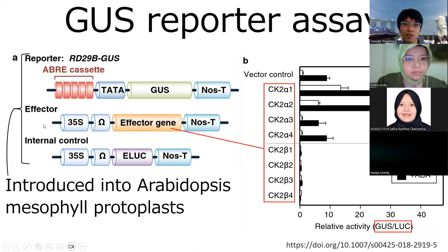And we also need to generate an effector construct like this. The 35S promoter is a constitutively active promoter for plants, for almost any plants. And the omega enhancer is for enhancing translation efficiency. And this is an effector gene, very often a transcription factor, but in this example, not a transcription factor. These are used as effector genes or proteins, and these are casein kinases. So certain protein kinases were used in this example.